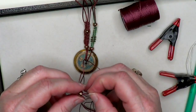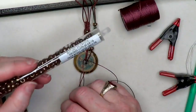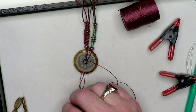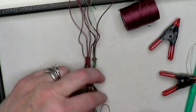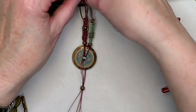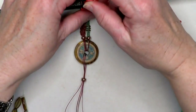What color is it? I know what you're thinking. Kate, what color is it? It's the Crystal Bronze Luster. And this is a good, look at how good. Now that tamed all of those strands together. Let me go ahead and clip that back on the board.